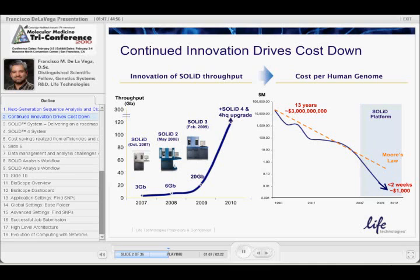So on the right-hand side, you can see what the cost of the human genome was in the 90s. It was on the order of perhaps $200 million that Celera Genomics spent in a single shot to sequence a version of the human genome. And since then, it has been coming down, and we are on the verge of having the ability to sequence a human genome for just a couple of thousand dollars.